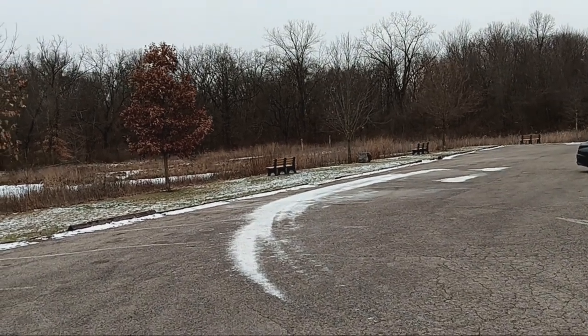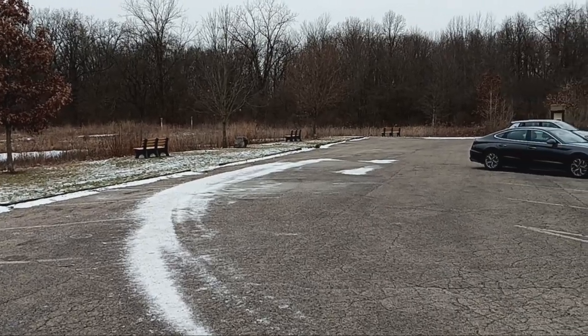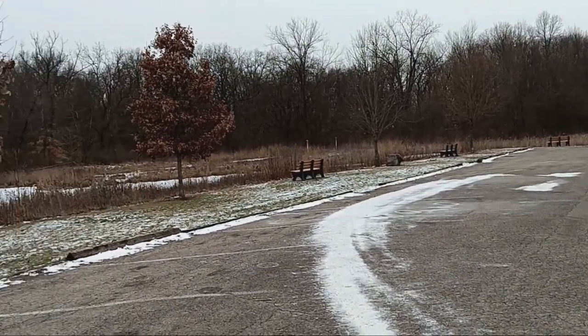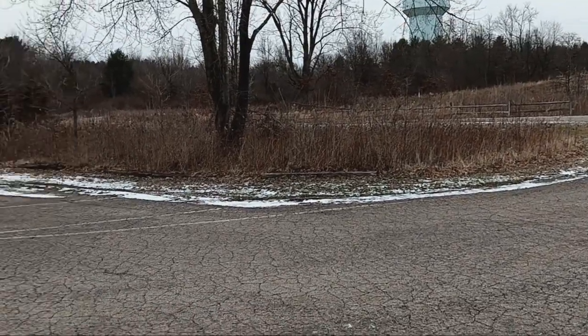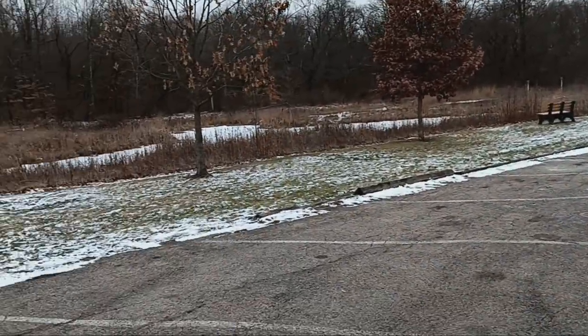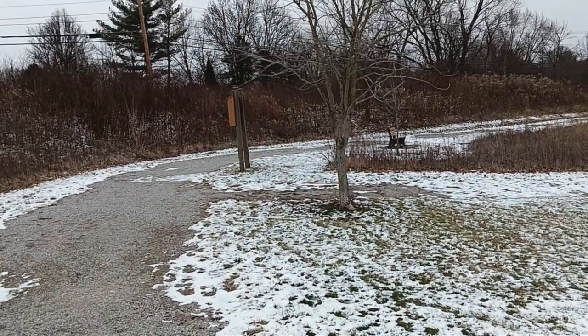I am at Gahanna Woods State Nature Preserve and Gahanna Woods Park. They're two different places right next to each other. The parking lot is the same, you can get to both. Now, there's a pond there for the nature preserve. You're going to go back this trail and it's a big loop.